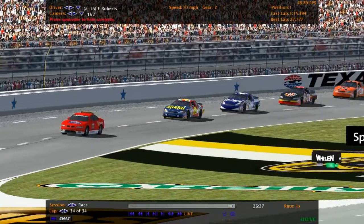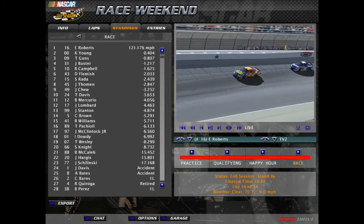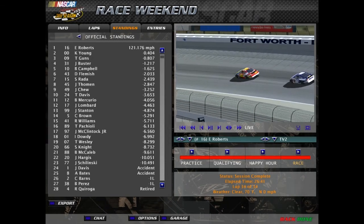Let's go down the running order for this race. Eddie Roberts, Kyle Young, Tanner Guns, Jordan Buster, and Bobby Campbell round up the top 5. Dirk Flemish, Steve Rada, Jonathan Tolman, James Chu, Triffin Davis, and Brian McCurrow, your top 11. And then so on, you can see there.